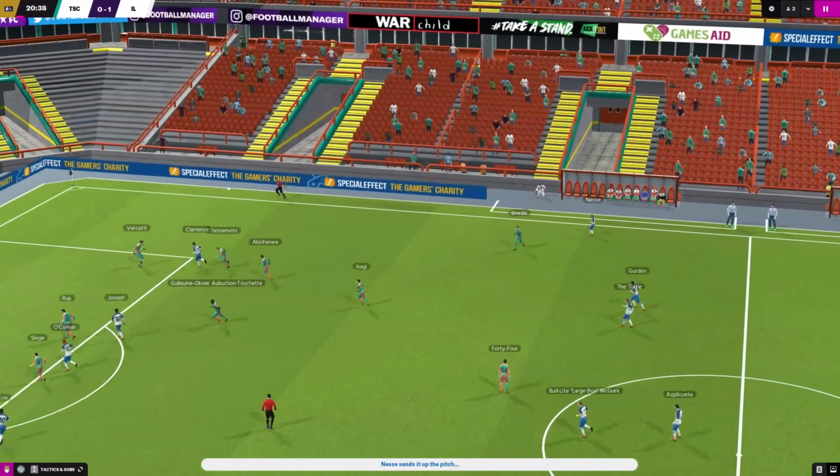Rolls it out to Siege down the right. Soderberg. 44 with the hold-up play. We'll drop that back to Siege. As Tokyo content to possess until they can pick out their pass, and they think they have it with 44, but that one goes a bit deep, and Yeboah gathers.